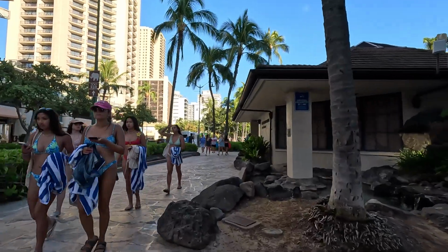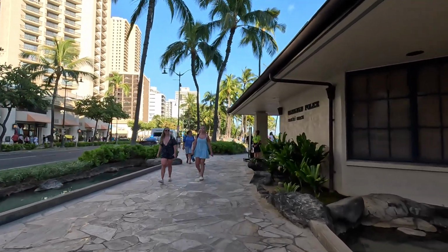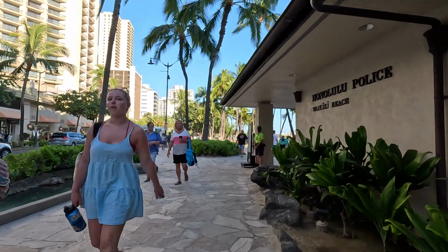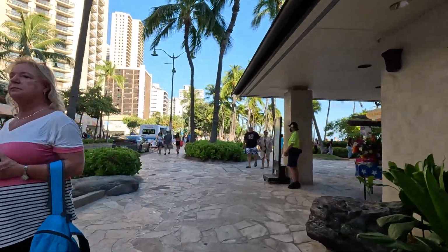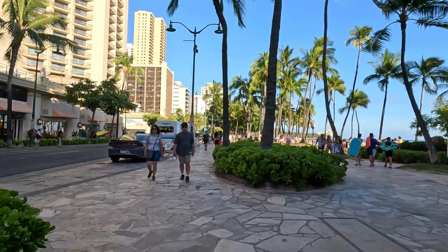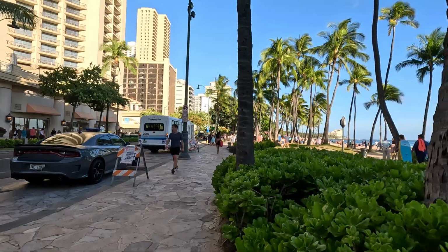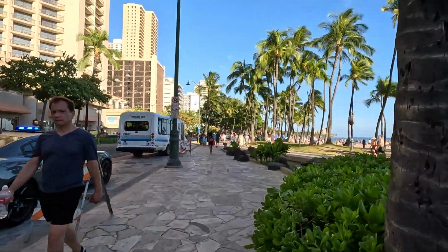Gorgeous, beautiful, beautiful day. Sunny weather. I'm super excited that we are in the beginning of summer, June. Well, technically, I would say maybe a little bit of May as well, but June would be, I would say, the marked part of the actual summer months. And, oh, there we go. So on the right-hand side of here, you can see the beach. So gorgeous. Oh, I love this walk.